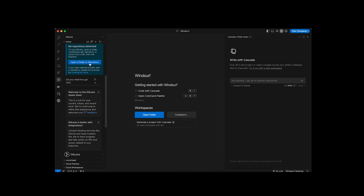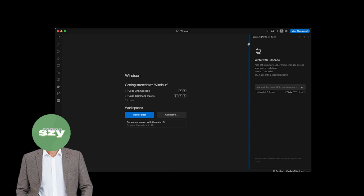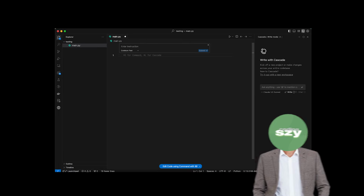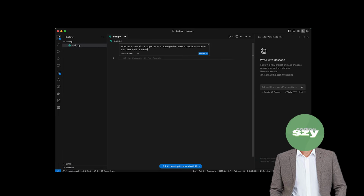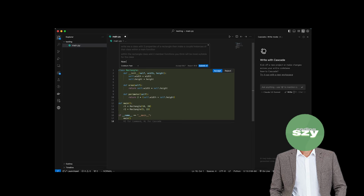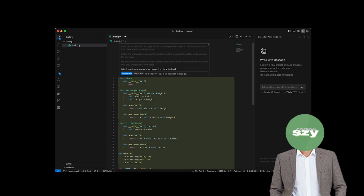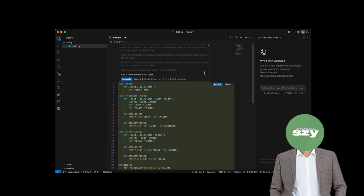Opening up Windsurf for the first time, you're greeted with a, in my opinion, cleaner VS Code looking layout with the addition of Cascade on the right. Here in the background, it's me testing out some of the features that Windsurf provides. Like the AI, for example, I'm making it do some basic work with classes within Python. This footage is sped up 1000%, but trust me, this AI is fast.